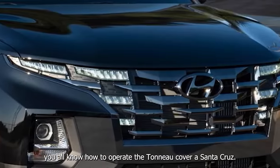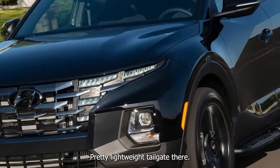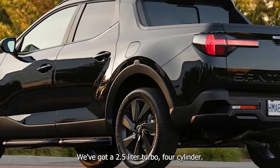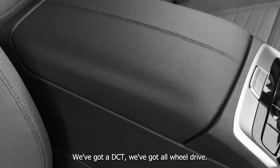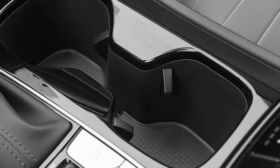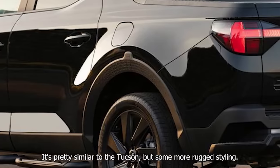Okay, well, now you all know how to operate the tonneau cover on a Santa Cruz. Pretty lightweight tailgate there. This is the Limited trim. We've got a 2.5-liter turbo four-cylinder, we've got a DCT, we've got all-wheel drive. Overall, a pretty striking appearance here with the Santa Cruz. It's pretty similar to the Tucson, but with some more rugged styling.